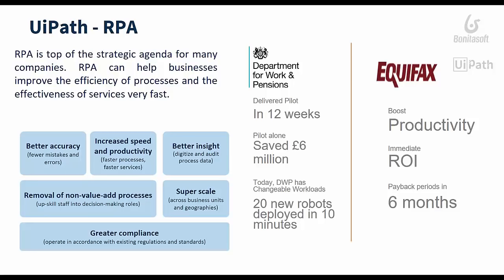I wanted to share two of the many case studies that we have today, just to set the context. The first one is interesting in that it's actually a pilot project. So this was delivered before, almost in a pre-sales type phase. It was a fairly comprehensive need for the Department for Work and Pensions. It was delivered fairly quickly, in a couple of weeks, and this is relatively typical for an RPA-based engagement. And you can see the dollars saved alone, or sorry, the pounds saved alone just on the pilot.